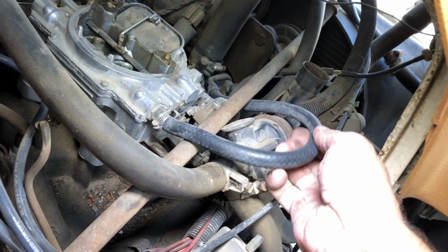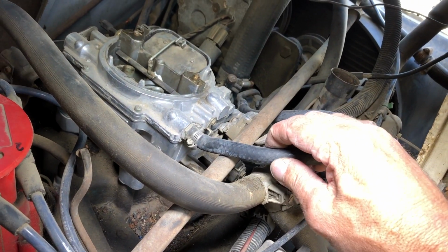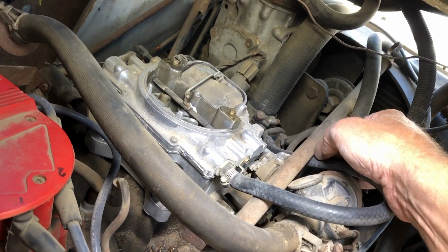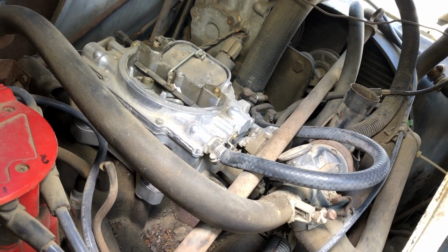All these rubber lines right here, they get hard and brittle like you can't believe if it sits for any amount of time. Well, this isn't even installed in there. Oh, man. Replace all your fuel lines, starting from the fuel tank coming forward. It's also important to drain all the old fuel out of your fuel tank. Fuel nowadays goes bad so dang fast.